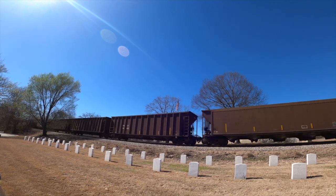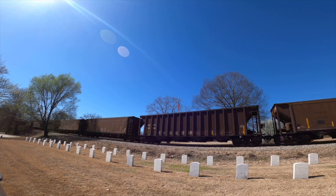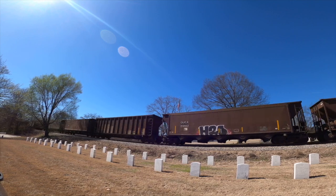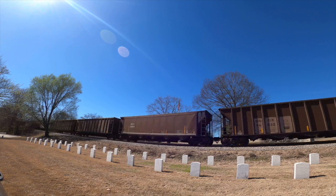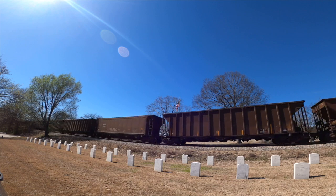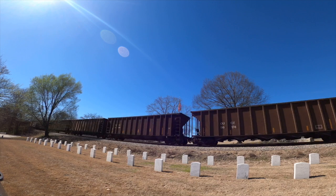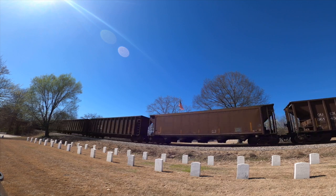First up, we've got EO41. This is an empty coal train making its way north from the Taft OUC in Florida up to Evansville, Indiana. It's led up by an ET44AH 3337. Going to have a rear DPU, number 541, a YN2 CW44AH.